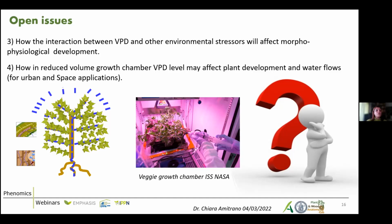And also we're working on how in reduced volumes, of course, controlled volumes, that we use for urban application, but also for space research, the VPD level may affect the plant development and the whole water flows. And I will talk a little bit less about it because otherwise it would be a never-ending presentation today.